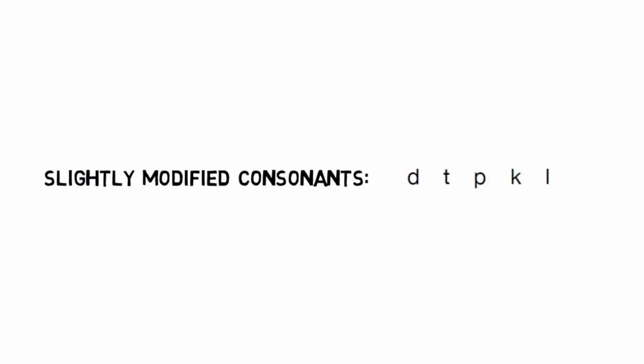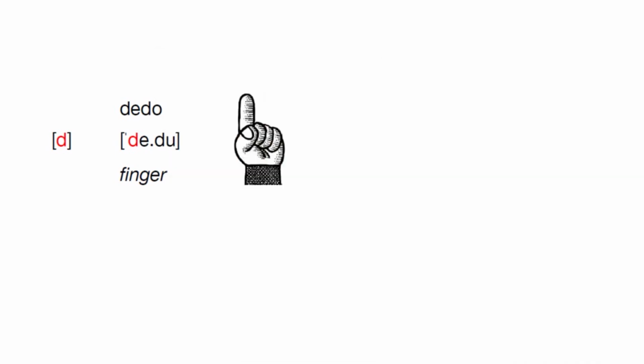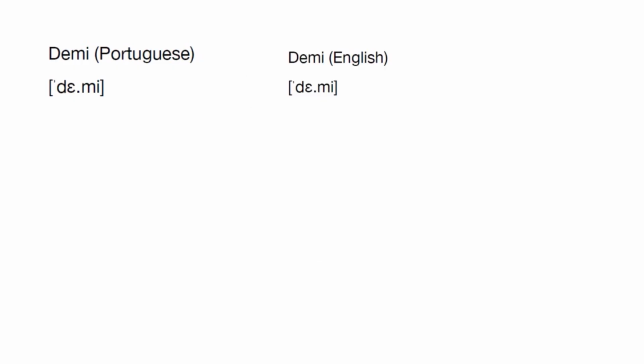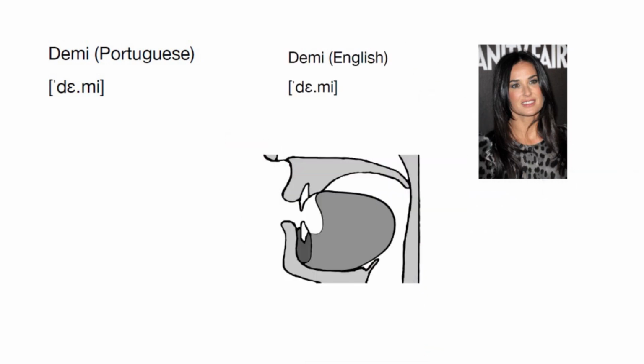We'll start with Portuguese's d and t. There's d as in dedo and t as in tomate. If you're comparing the d's in English and Portuguese, you can say demi, Portuguese, and demi, English. If you pay close attention, you'll notice that in the English word, the very tip of your tongue hits your alveolar ridge, that ridge right behind your front upper teeth.